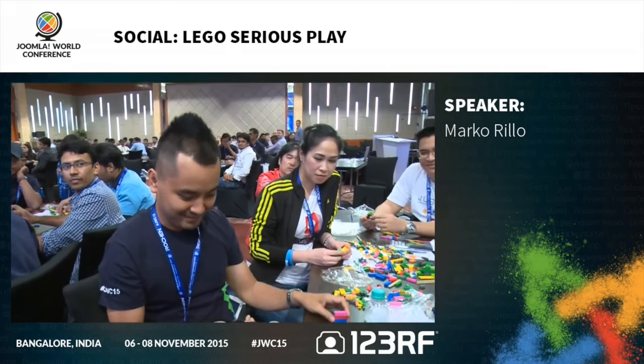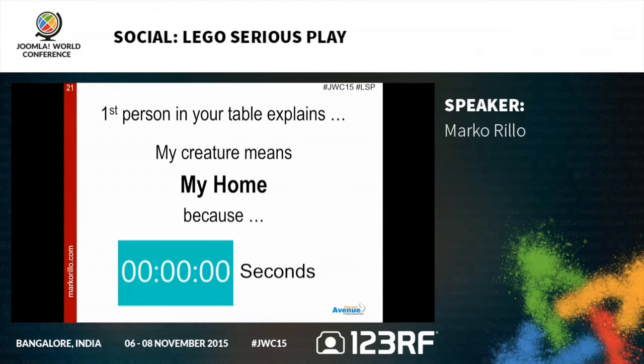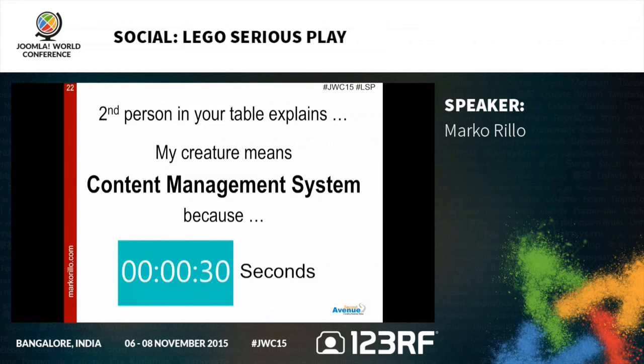So that was the first exercise. Now, the next person. The second person on each table, can you raise your hand, please? Clockwise to the first. Now, the second person, raise your hand and explain how what you built is a content management system. Are you ready for that? So in 30 seconds, explain how you built a content management system.